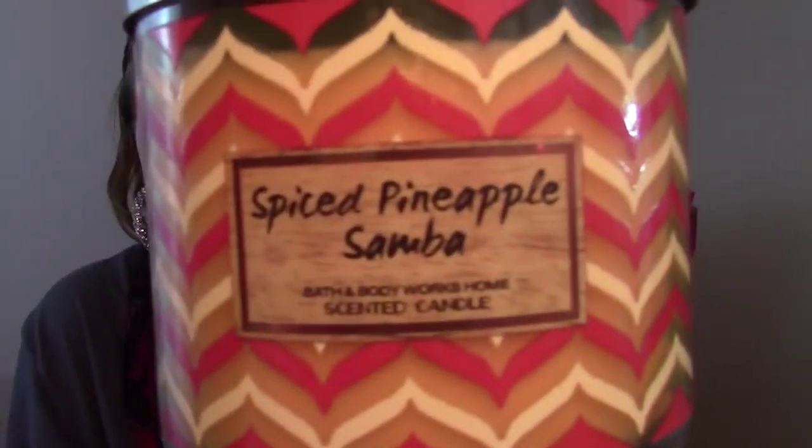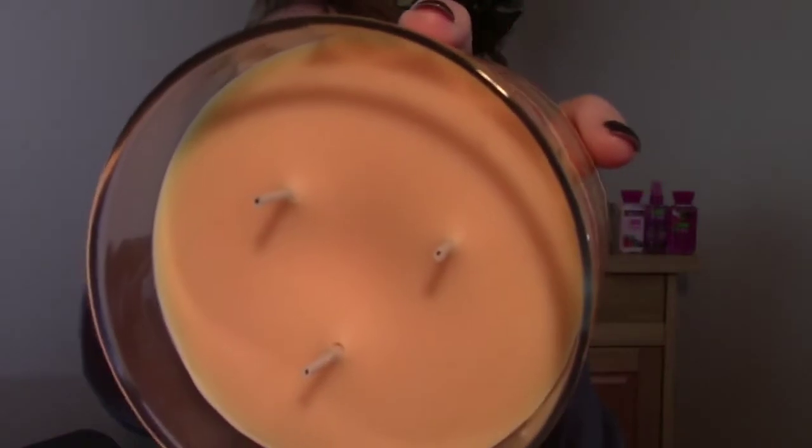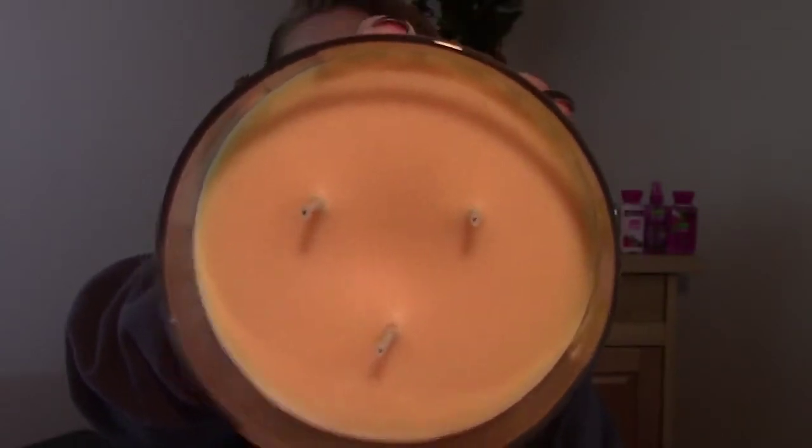All right, so number 4, my 4th favorite in the collection is Spiced Pineapple Samba, and you can see that the pattern behind it is a little different than the other ones. I really love the color of this wax. It's not like a bright orange like the mango dragon fruit. It's like an orange sherbet orange, almost like a pastel orange, and I think it's really, really pretty.